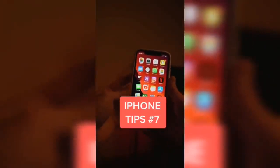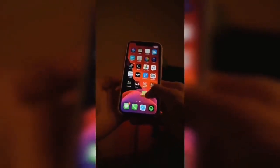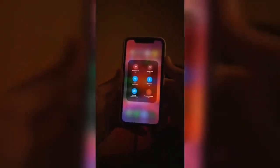Super useful iPhone tips, part 7. Number 1, when you press and hold on an app and then drag it to rearrange your home screen, you can actually tap on other apps and it will group them together so you can move multiple apps at once. When you want to connect to a Wi-Fi network from the control center, you can press and hold on the Wi-Fi icon and it will show you all of the available networks. And it works with the Bluetooth as well.